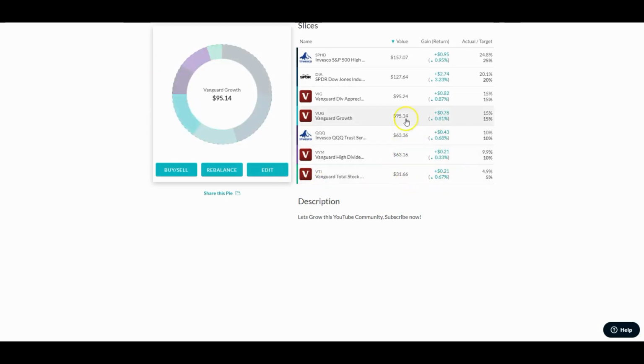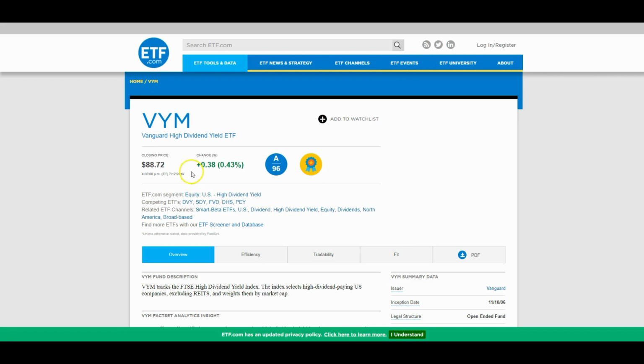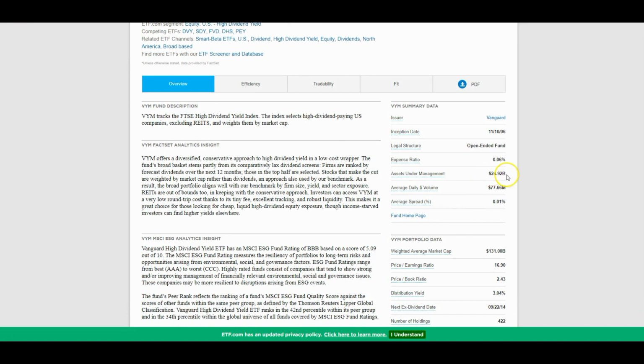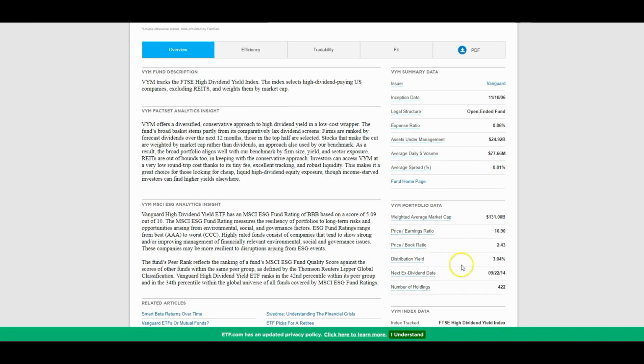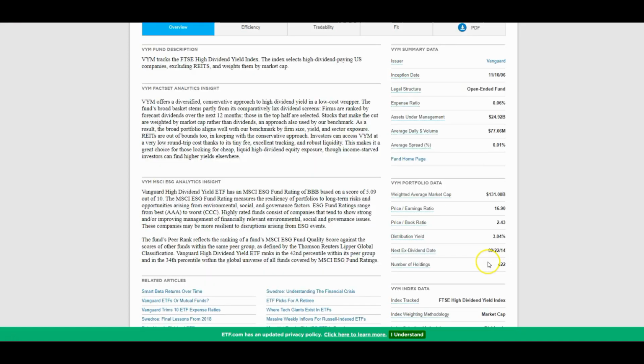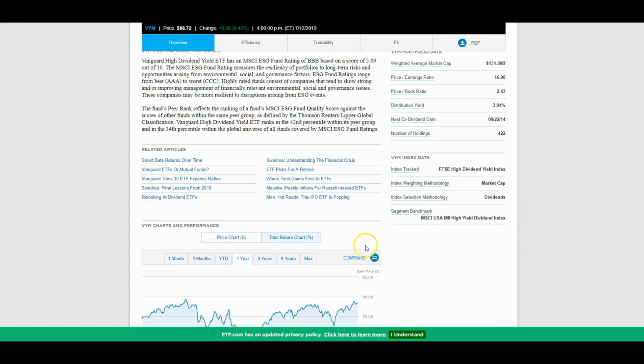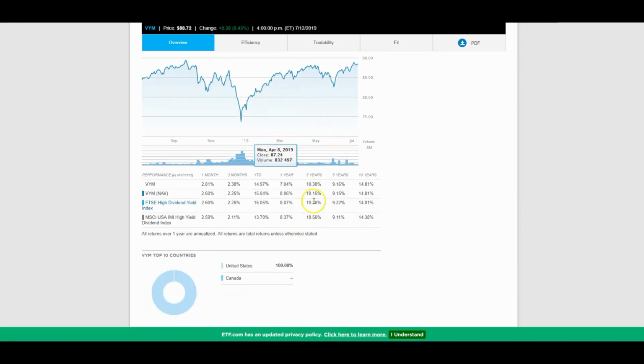And then to round off our portfolio, we've added these two very cheap ETFs. We've added Vanguard High Dividend Yield, stock ticker VYM. You can see here they have 24 billion under management. The dividend yield on this is 3%, and they have 422 holdings, so huge diversification here. Let's look at the charts.